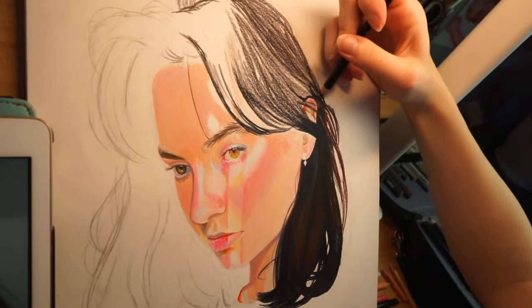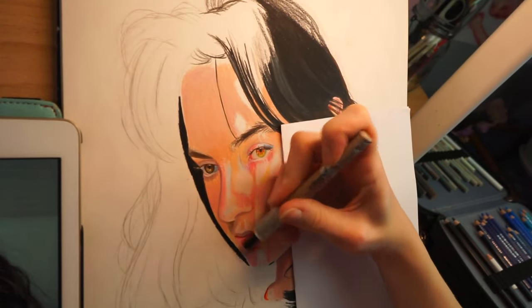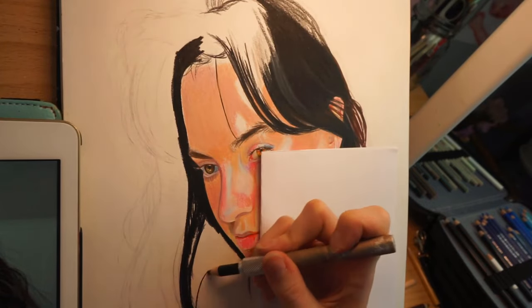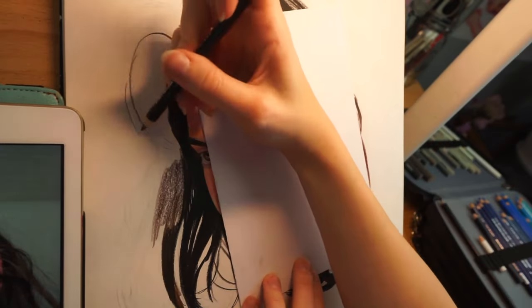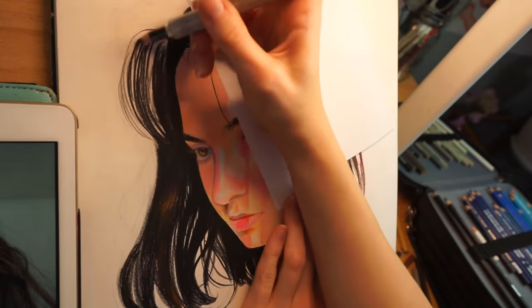So that was a really fun challenge, and seeing it all come along was really cool because when I'm drawing, I'm just focused on one part at a time. I'm not really seeing the full picture. So once I was actually done, I was like, dang, you can really tell how the light is hitting her face. And I thought that was really cool.